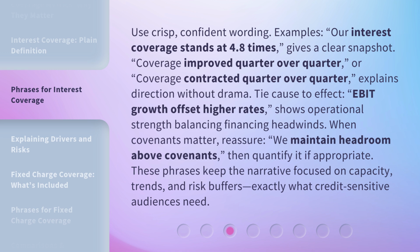When covenants matter, reassure. "We maintain headroom above covenants," then quantify it if appropriate. These phrases keep the narrative focused on capacity, trends, and risk buffers, exactly what credit-sensitive audiences need.